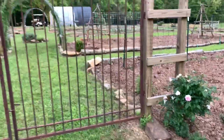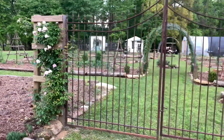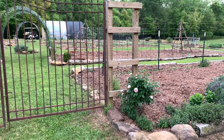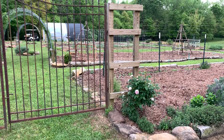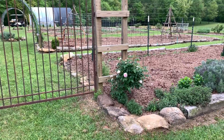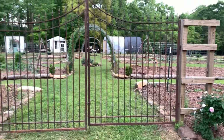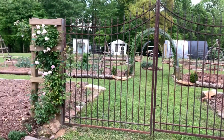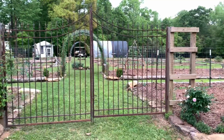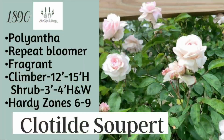When I got these roses, I thought I was getting 2 climbing forms to go on each side of my gate here, but one of them ended up being a shrub form, but that's okay. I'm gonna go back and get another climber and put on this side as well, but I'm also gonna leave that little shrub right there. My friend Lacey that I work with at Petals from the Past gave me these 2 roses as a gift, and I love them. Every time I walk through the gates, I think of my sweet friend Lacey.